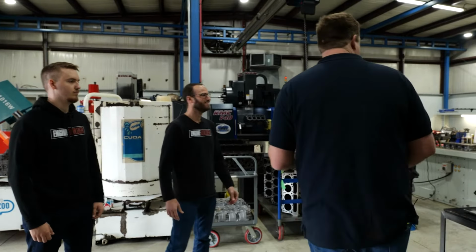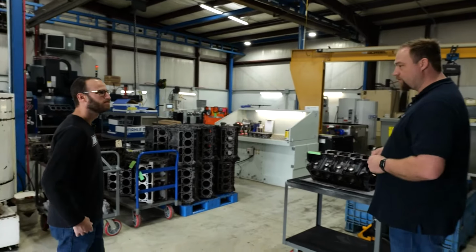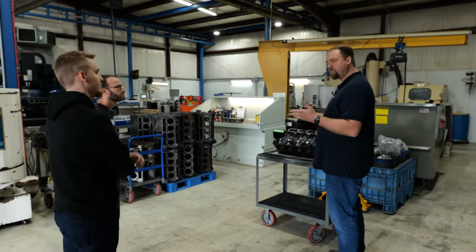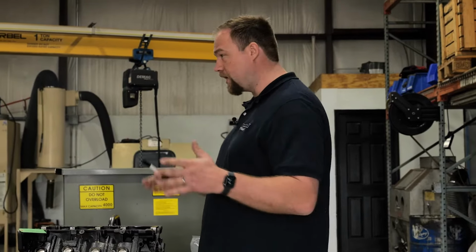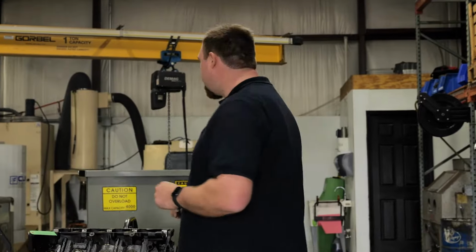All right. So this is pretty much where everything comes in the door. It's kind of our holding pattern here. So we'll go through a couple thousand new cylinder heads a year. We also build a few hundred new rebuilt engines a year. Everything kind of comes in here and works its way through our production facility, and then works its way up to assembly, which we'll check out in a minute.